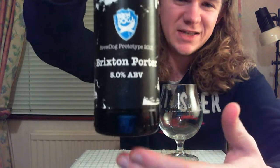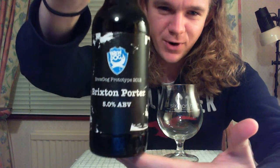For this one I'm going to do another Brewdog beer. I'm getting further through this stockpile that I've accumulated over the last little while, and this is my first porter in a long time actually. The last porter beer review I did for you was the Left Hand Brewing's Blackjack Porter, which was really good. But this is one of the Brewdog Prototype 2013 beers, and this is the Brixton Porter.